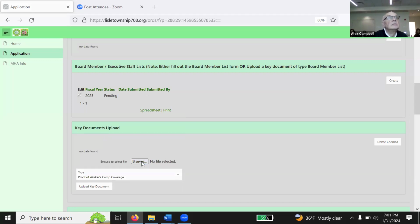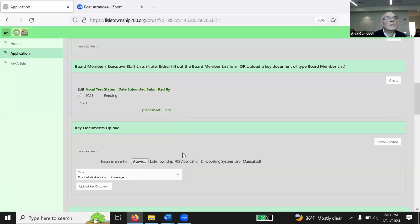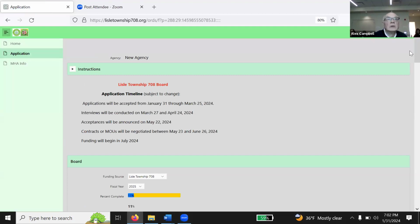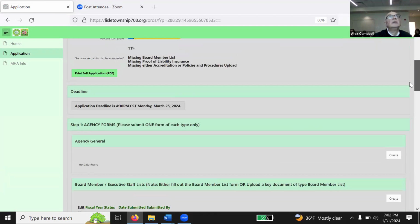So if I were to, and let's say that this is proof of workers' comp, upload the document. And you'll see that the document is here. What the system's going to do is, I did proof of workers' comp. That happened to be one of the documents that is required. I didn't highlight it before, but that was one of the items noted as missing. And so by uploading it, the system recognizes that that particular requirement has been met.